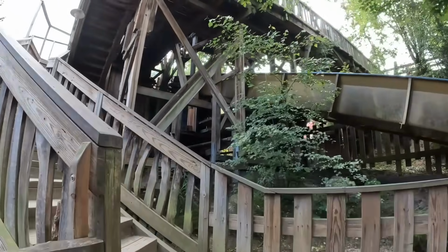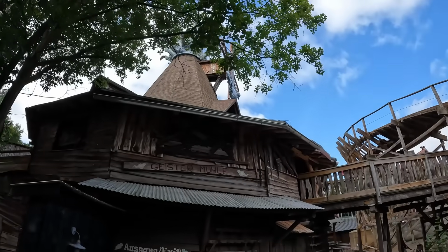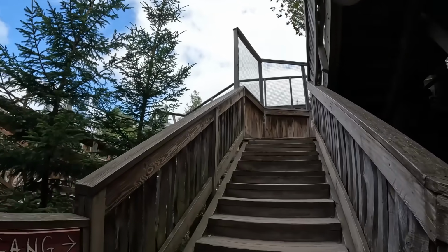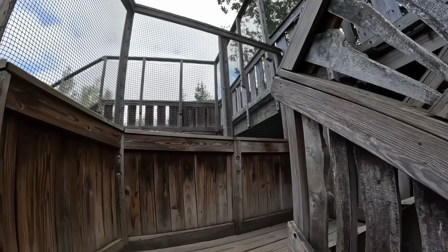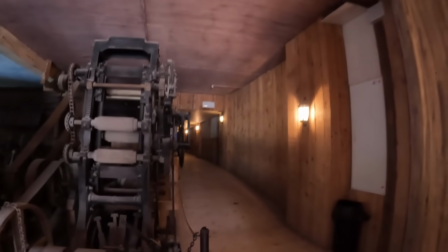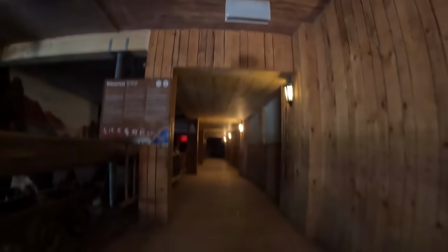I entered the queue line for the log flume and I ended up in this house. I don't know what's going on. I have no idea. I don't even know where I'm going. But we'll try and find it. Oh, I can see the log flume. I just don't know where to get to it. And here it is. I've found it. After a 10-minute trek around, I've found the entrance to the log flume.